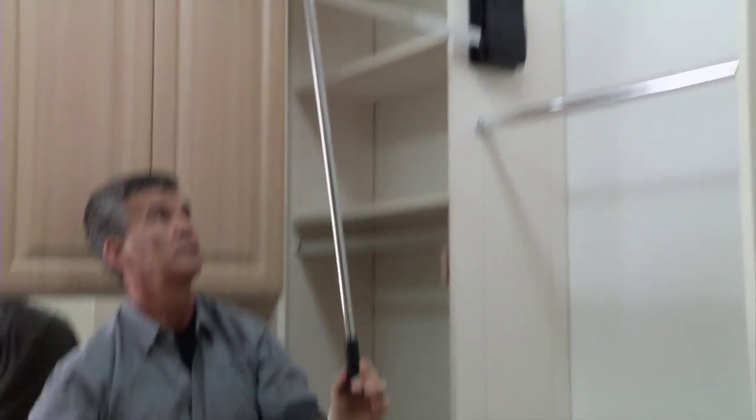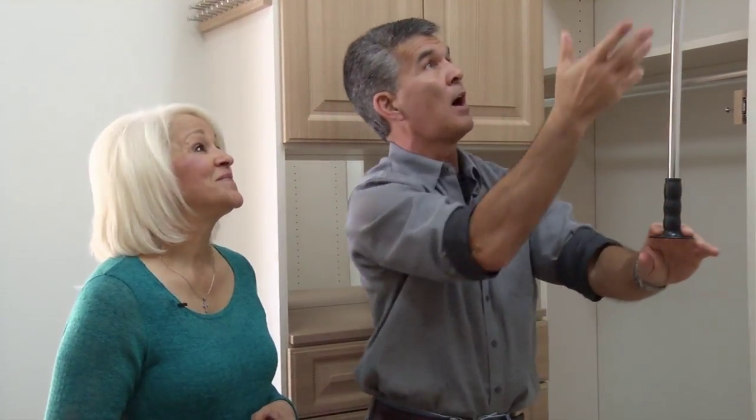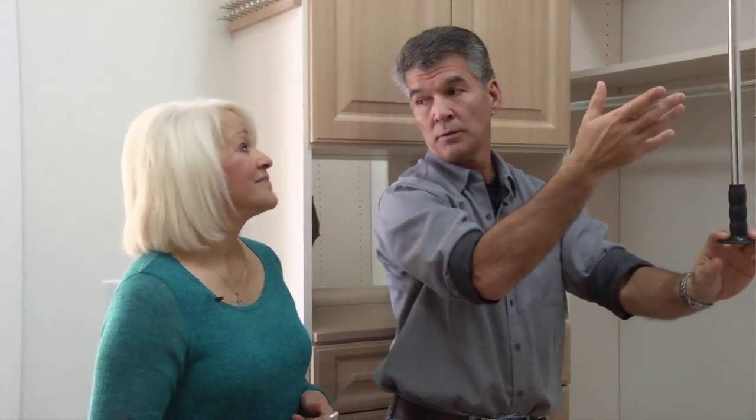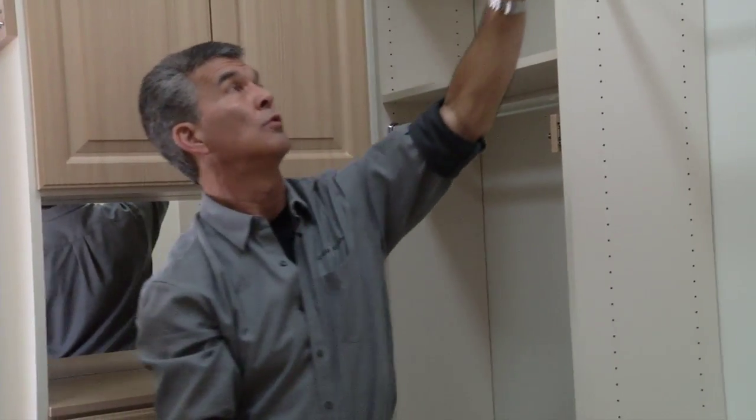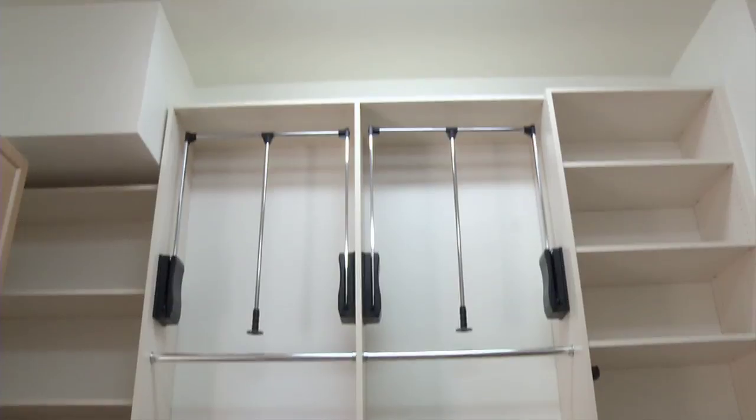Wow. So he can hang his off-season clothes at the top, or, I mean, he can hang his in-season clothes up there. Perfect. Because of the height, because of the 10-foot panels, we're able to do the wardrobe lift. So he has two of those, which are really nice.